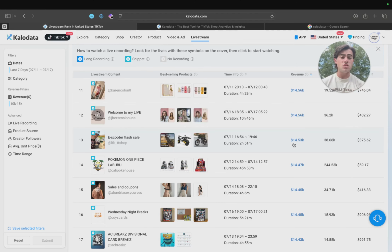All right, so I'm only on page 2, and I've already found a banger product, which is this electric bike right here, which I myself think that I could authentically sell. He made $14,500 revenue in a little under 3 hours of work.